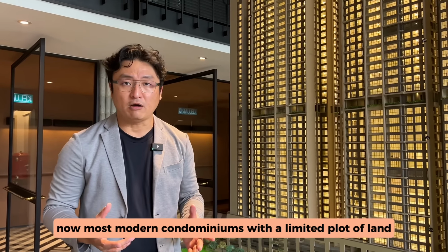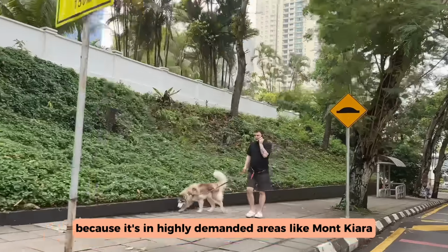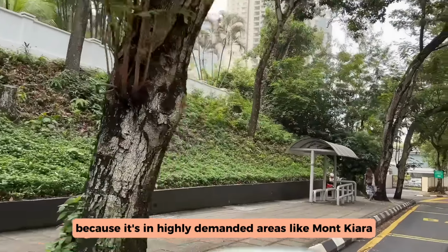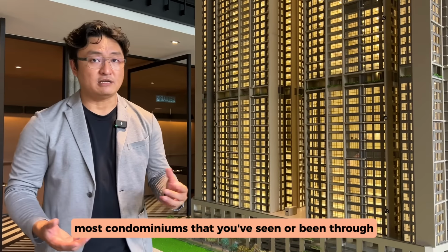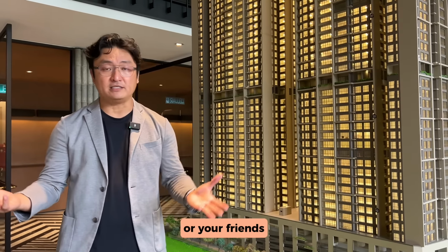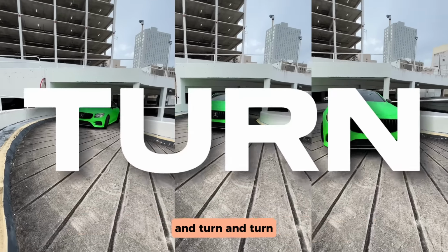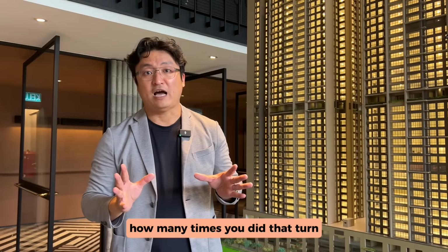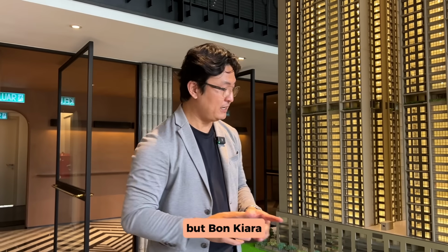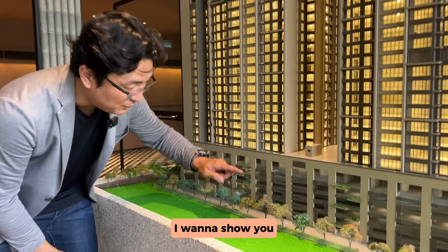Now, most modern condos with a limited plot of land, because it's in a highly demanded area like Mont Kiara, would have multiple levels of parking. Most condos that you've seen or been through, or your friends', you go in and then you turn and turn and turn and turn to the extent where you've forgotten how many times you turned. But Bon Kiara has this thing called speed ramps. I want to show you.